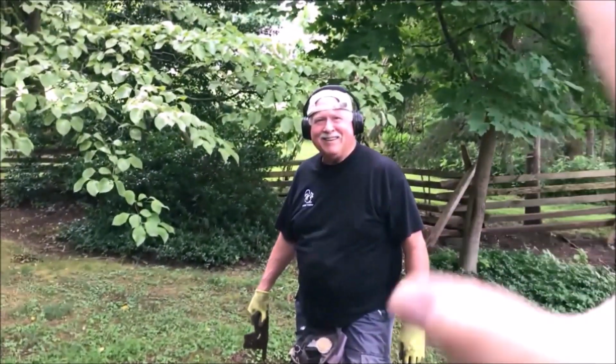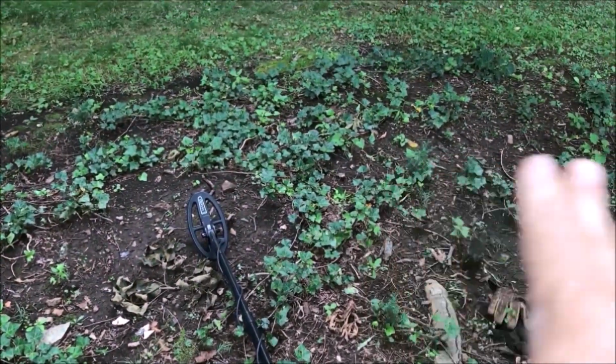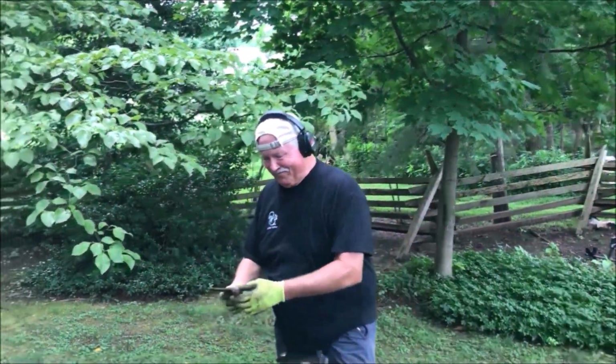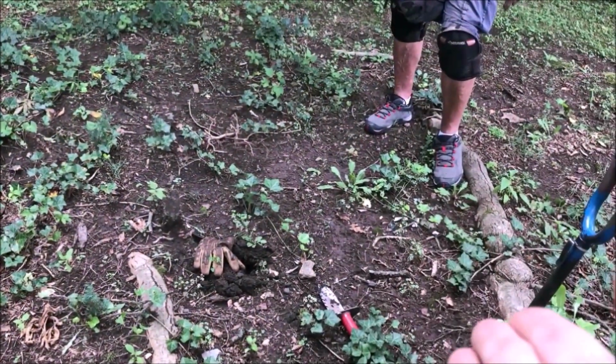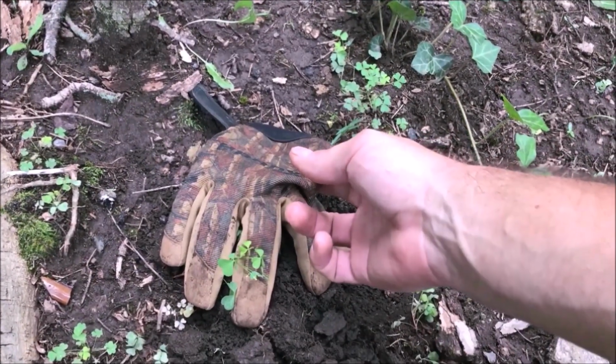All right, Doug, this find is going to impress you, I think. Okay. Now, I'm hearing so many signals. I put the little coil on. There's a lot of iron around, and I'm seeing interesting iron things come out of the ground. I'm still trying to just kind of listen for the coppers and the brasses. This is the first hole I've dug. We've been here maybe half an hour. It was about 3 inches down. It is cool. I put it under my glove.